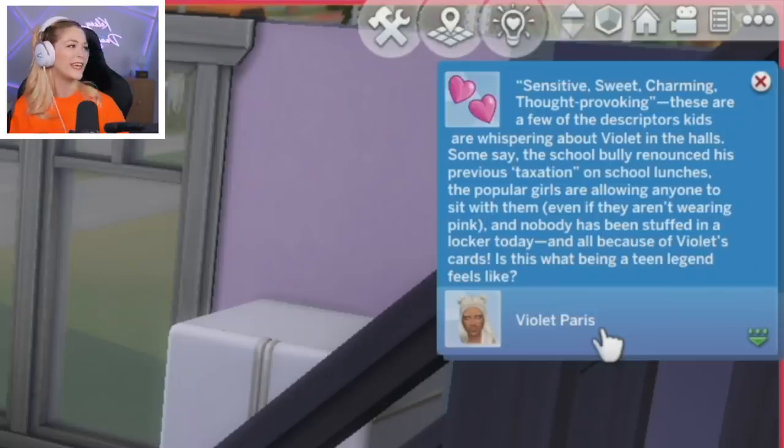Violet, sensitive, sweet, charming, thought-provoking. These are a few of the descriptors kids are whispering about Violet in the halls. Some say the school bully renounces previous taxation on school lunches. She's so cute. The popular girls are allowing anyone to sit with them, even if they aren't wearing pink. And nobody has been stuffed in a locker today, and all because of Violet's cards. Is this what being a teen legend feels like?